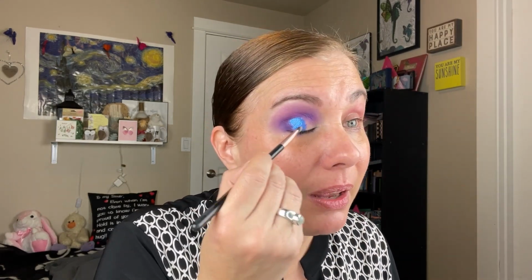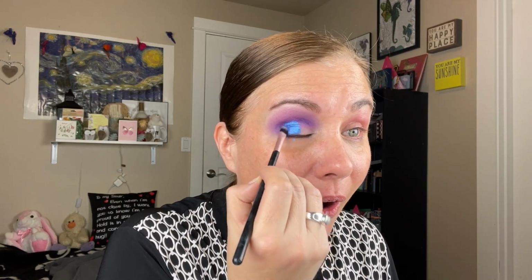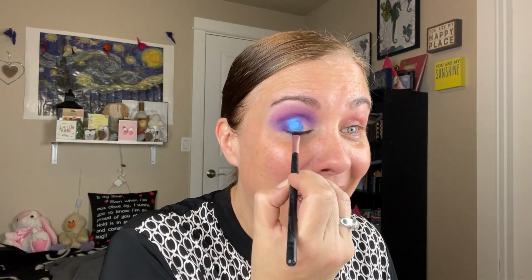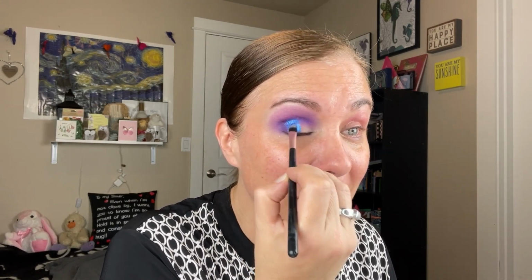Very duochrome, multi-chrome. Oh wow. It's like pink, purple, blue. Well, is it pink? No, it's like hot purple, I guess, but kind of pinky. I don't know. I'm so horrible about describing colors sometimes.